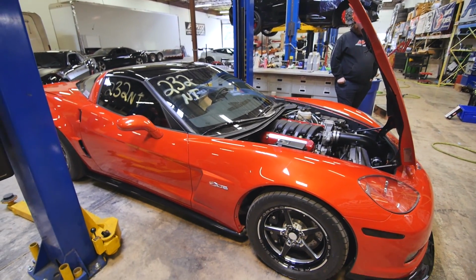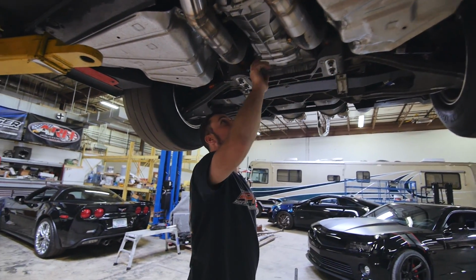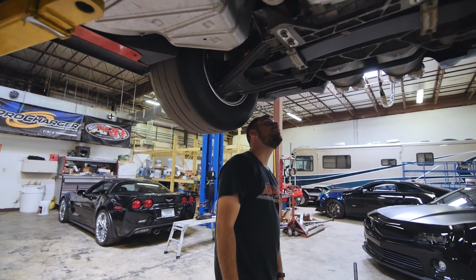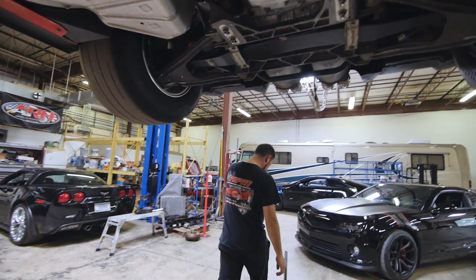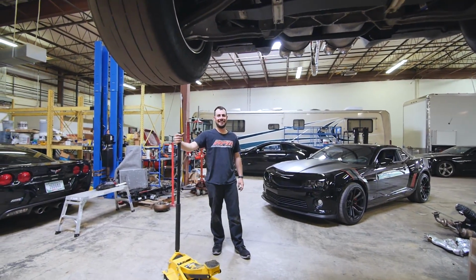Real quick. It has a brand new RPM trans and diff. Yeah, because he tried to do a wheelie last time. Yep. That was where it spiraled. Yeah, that's where it all went down.